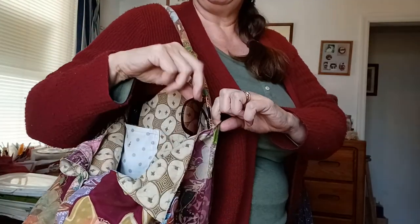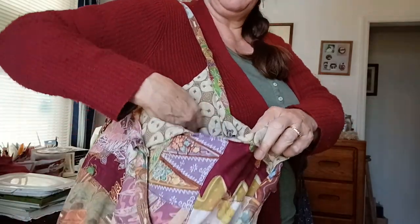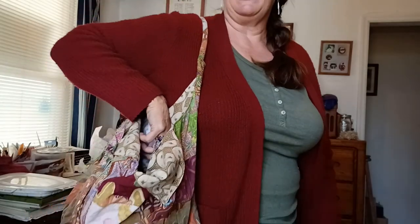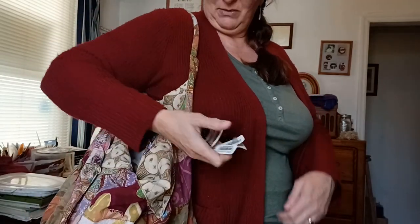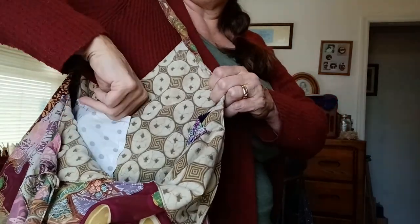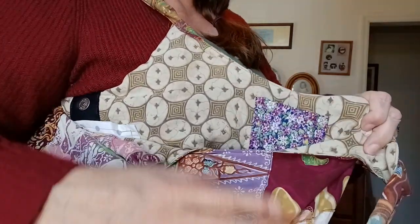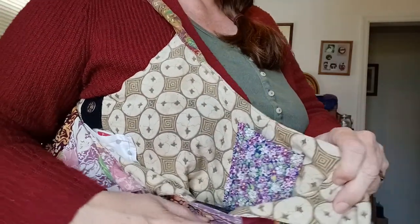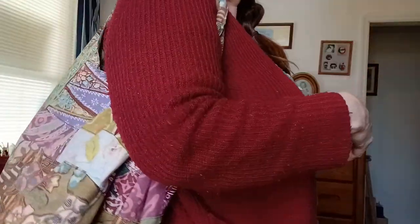Yeah, see? Sunglasses. Cell phone pocket. If I want my keys, I can have it hanging on there and pull them out. That is great. Okay. I think it was worth all that trouble. I really do. Yeah. That's not too bad. I mean, it's not great looking on the inside, to be truthful. That one's a little bright. But you have it on your shoulder, of course. You can't see a thing.